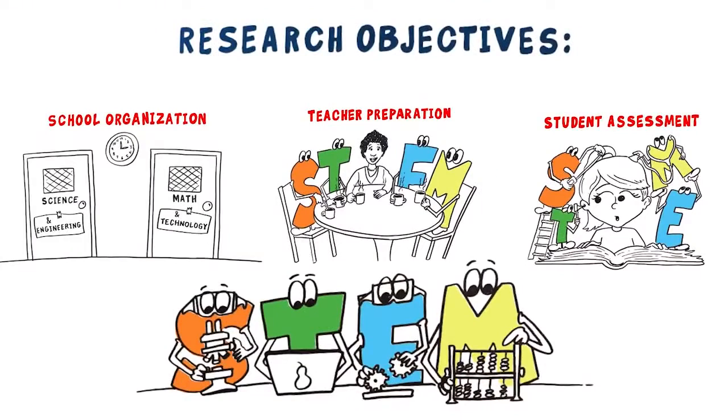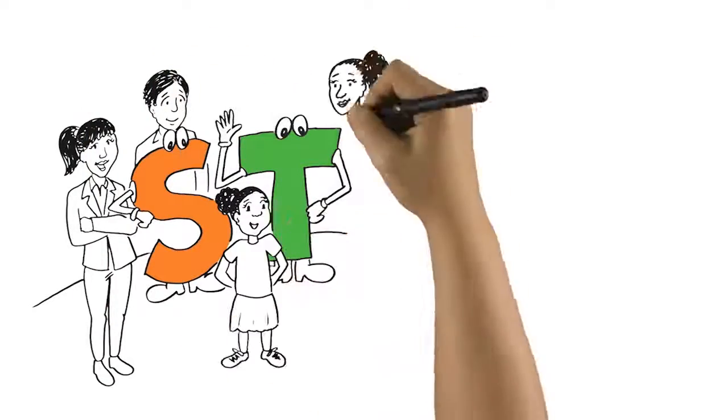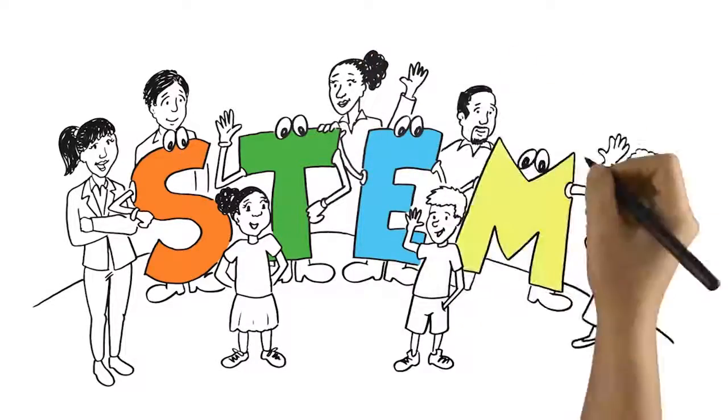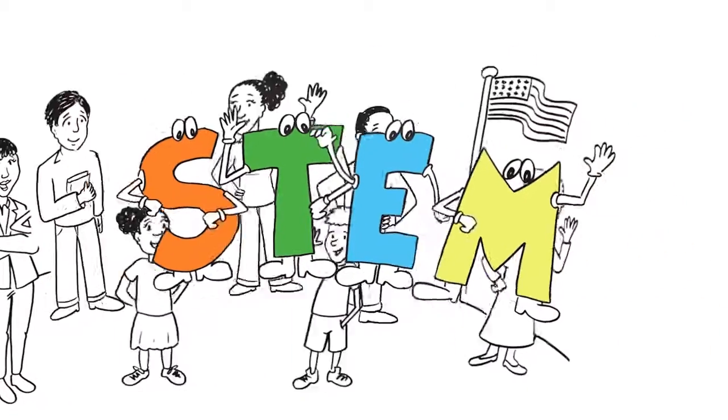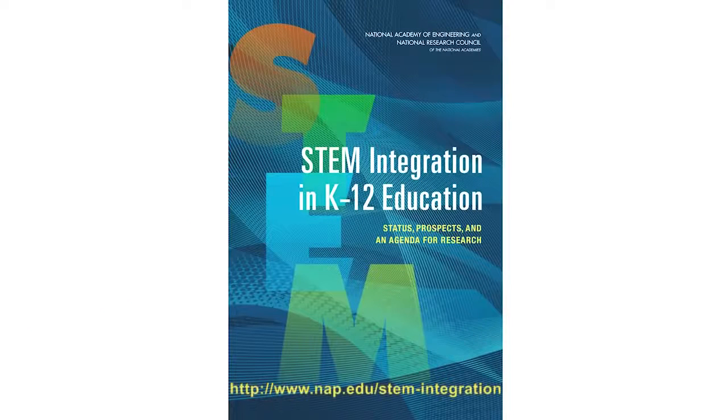The list of questions is long, but getting answers is important for students, teachers, and the nation. For more information about integrated STEM education, check out the STEM Integration in K through 12 Education Report.